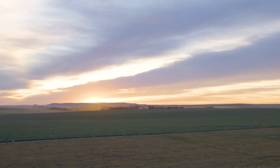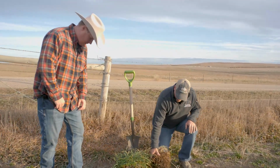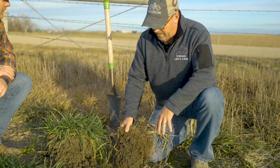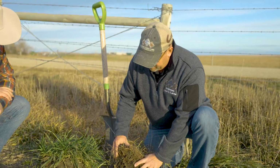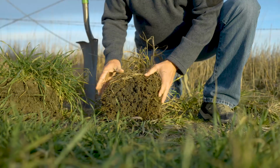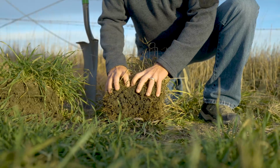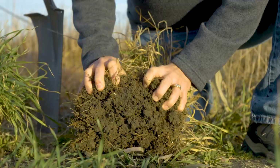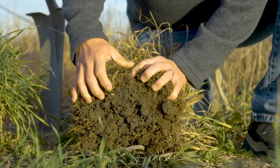I dug up a few samples here. This sample came from a fence row, which is the closest thing we have right now to a native prairie system. It's undisturbed for many years. Hasn't been tilled. The main thing I wanted to point out here is the texture of this soil, how beautifully dark and crumbly it is. It looks a lot like chocolate cake.